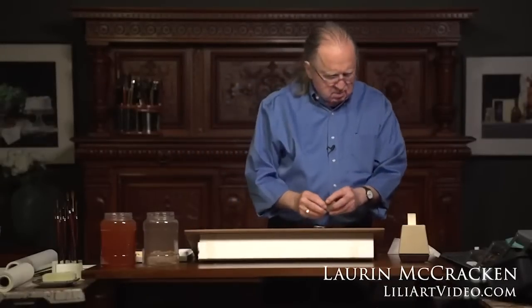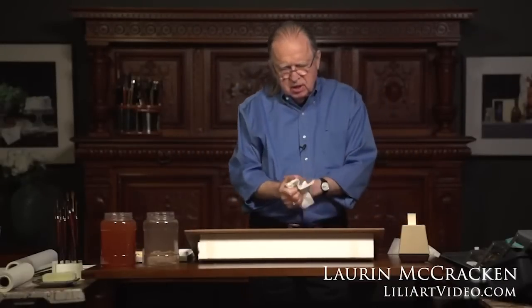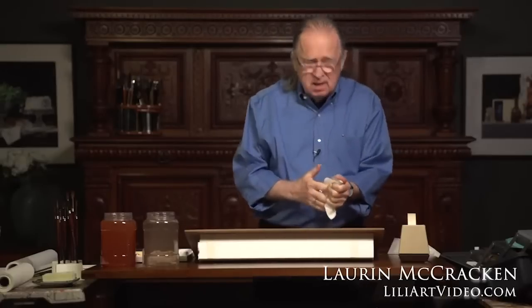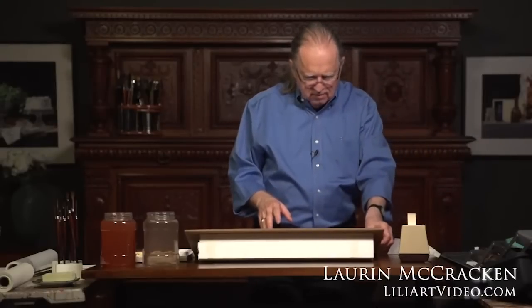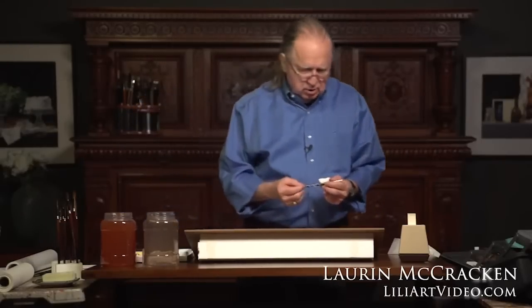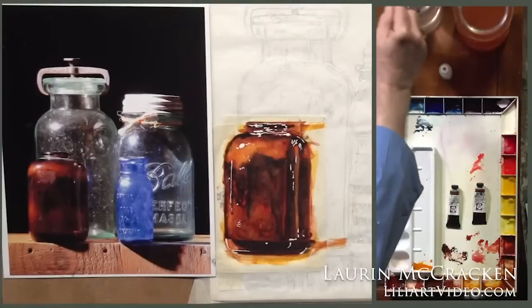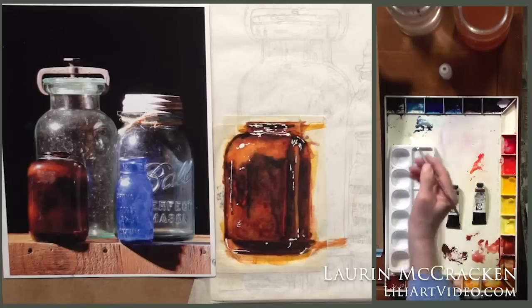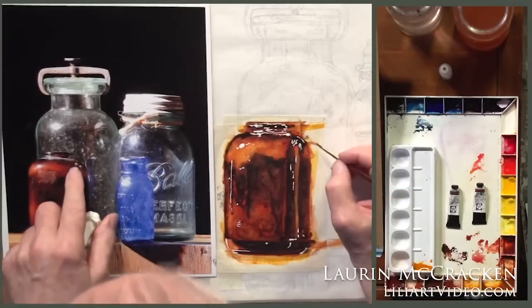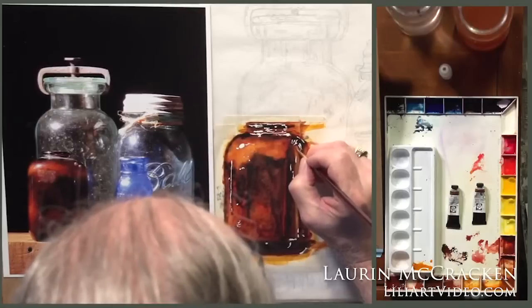Now here's a really, really important part of the sequence of painting realism and using masking fluid. This looks pretty raw, and it is raw. So it's going to take some tempering in order to bring it back down to the reality of the jar. And so what we want to do is take one of our fine brushes. I'm going to use a number 2. I'm going to wet it, and I'm going to use primarily just a very, very light gray from my neutral tint, and I'm going to come in here and paint some of these.